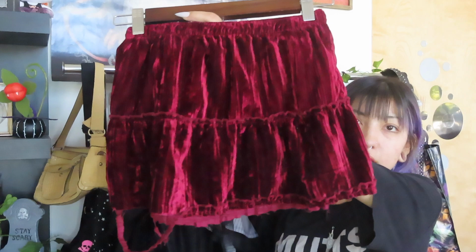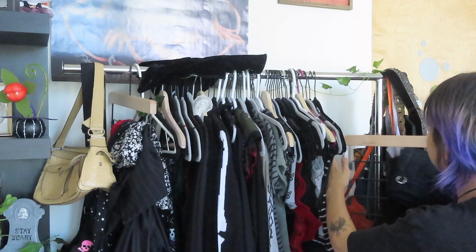And then I have this rack with other random skirts on it. I think I'm gonna get rid of this one because this one's way too big on me and I still haven't worn it. Yeah, I don't really like super long skirts like this anyways, so I'm gonna get rid of this one. I'm gonna keep this long skirt just because I wear it pretty often. I think it's like a staple piece in my closet, so I'm gonna keep this one.